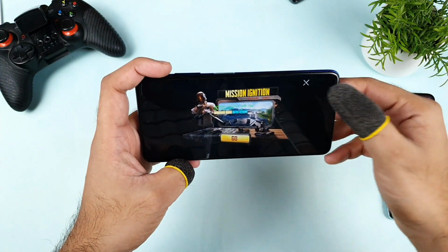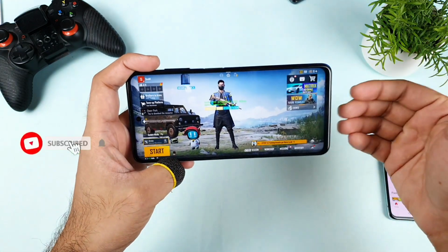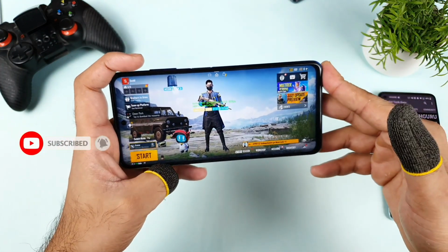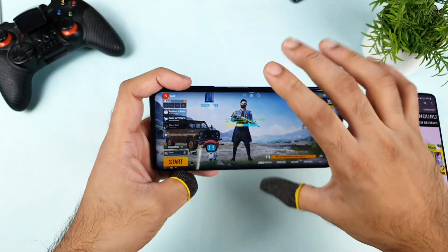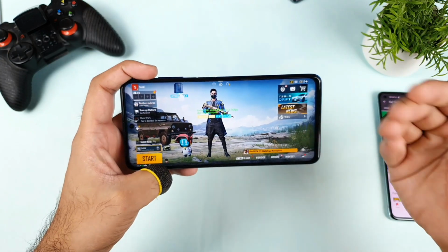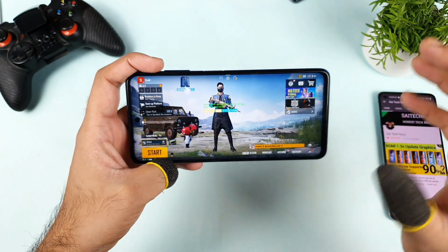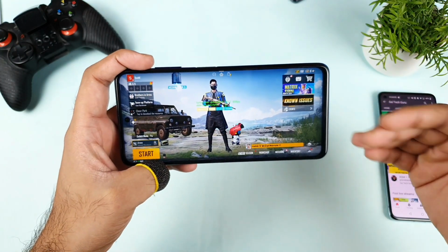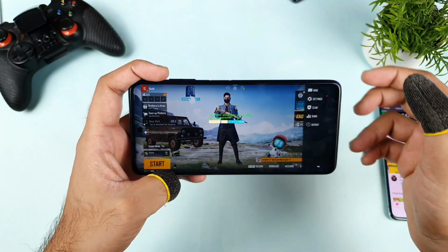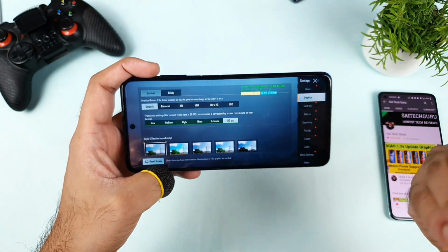When it comes to the Battlegrounds Mobile game, one thing you need to remember is that by default the game doesn't get the 90 fps option on this phone. The Poco X3 Pro doesn't have 90 fps by default, but you can use the GFX tool, a config file, or different custom ROMs to enable 90 fps. That is what a lot of other users are doing. Let me show you exactly. Even myself, I used the config file, so I just want to show you the performance.